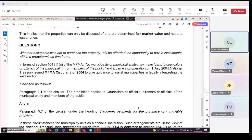Section 164(1)(c) of the MFMA: no municipality or municipal entity may make loans to councillors, officials of the municipality, or members of the public. That came into operation on 1 July 2004, and National Treasury issued an MFMA circular to give guidance and assist municipalities in legally interpreting the said section, and it advised that there's a prohibition on such transactions. They also say that if you use a staggered payment system, the municipality is acting as a financial institution.